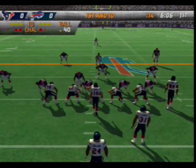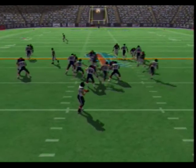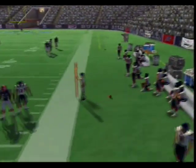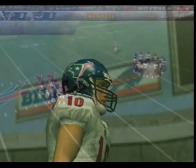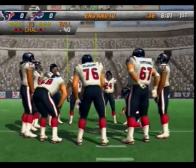Buffalo goes with a four-man front. Gives the ball off. Play action. Gets rid of it. He was tipped. And that's just the kind of play they've come to expect from him. He always seems to make the big play just when they need him to. Johnson was the one they were trying to get the ball to.